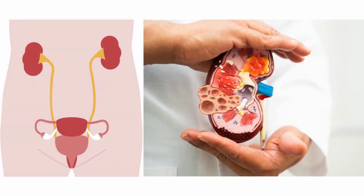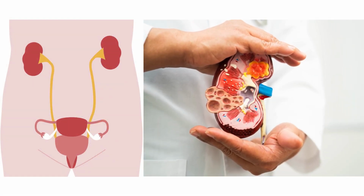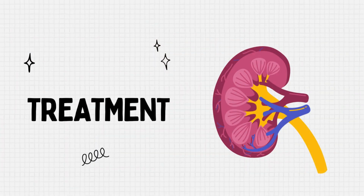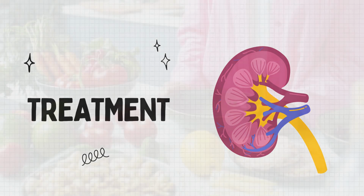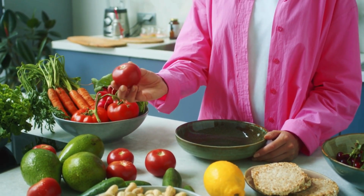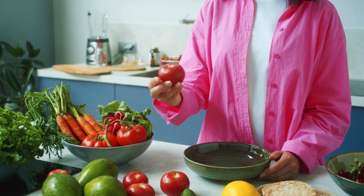Urine. Diabetes mellitus may cause frequent urination, but the urine can be concentrated. Diabetes insipidus produces large amounts of dilute urine. Treatment. Treatments differ significantly. Diabetes mellitus focuses on managing blood sugar through diet, exercise, medications, and potentially insulin. Diabetes insipidus treatment depends on the type, but often involves medications to replace or enhance vasopressin's effects.